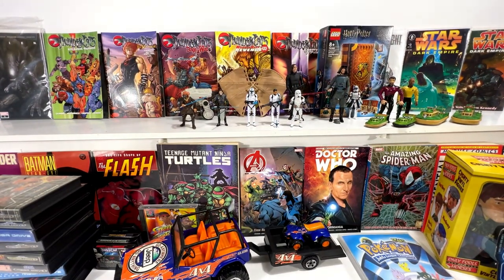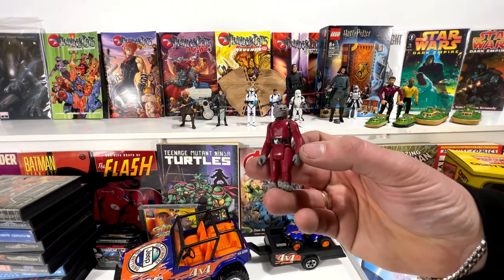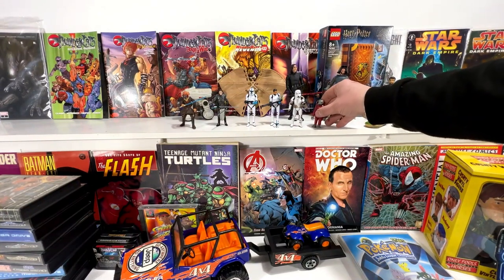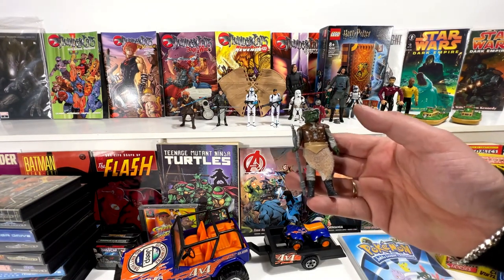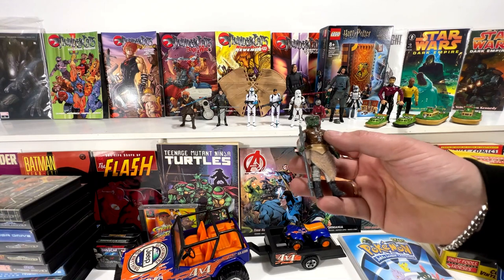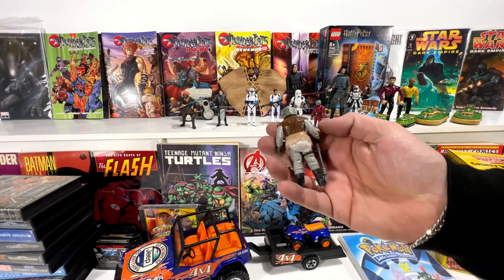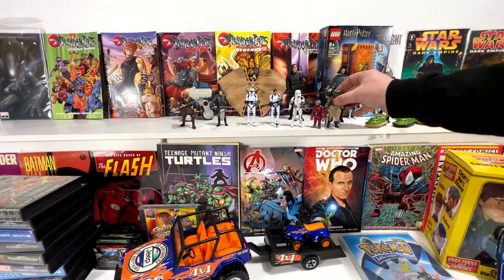Sticking with the vintage Star Wars, we've got a Snaggletooth. Fairly middling condition, really. Certainly not bad, but I've seen a lot better. We have a very nice Klaatu. But the only thing I can find wrong with this one is a little bit of the skirt has gone up there. It's a shame, because otherwise lovely. Lovely jubbly.